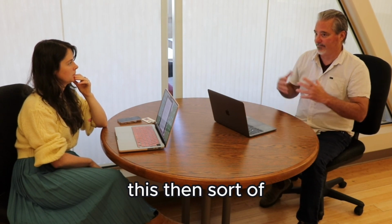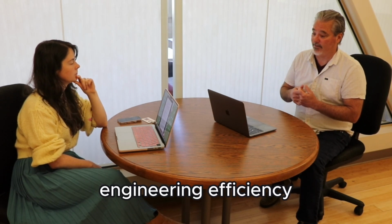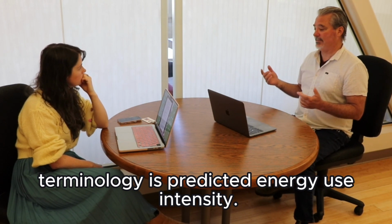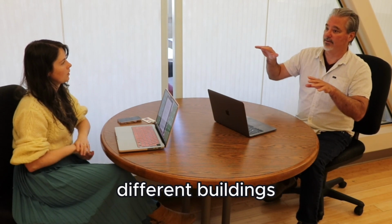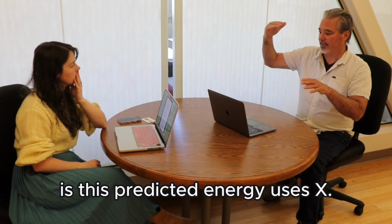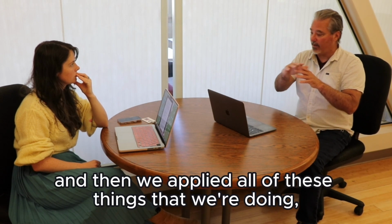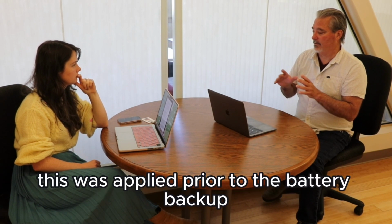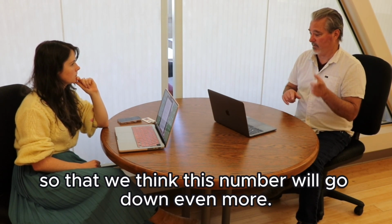And then what's in commercial engineering efficiency terminology is predicted energy use intensity. So they give us a baseline for different commercial buildings, and the baseline is this predicted energy use is X. And so we took that baseline and then we applied all of these things that we're doing. And I want to say this was applied prior to the battery backup, so we think this number will go down even more.